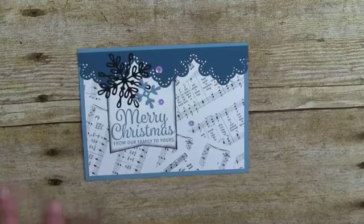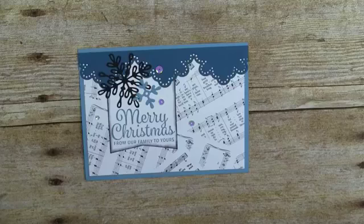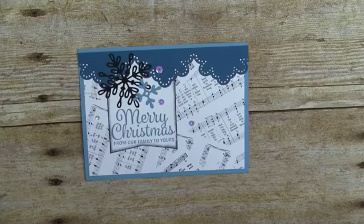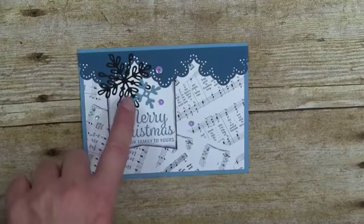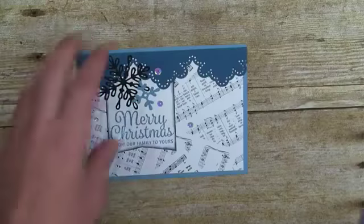Hold on. Linda's going to look it up for us. And then a couple little sequins to make it fun. But it's just awesome. Love that. That is Merry Music Specialty paper. Merry Music Specialty. And there they cut out the snowflakes from the trio cut out. And I love it. Love it, love it, love it.